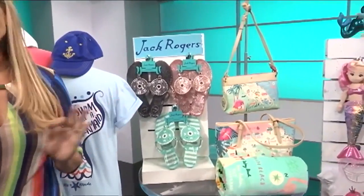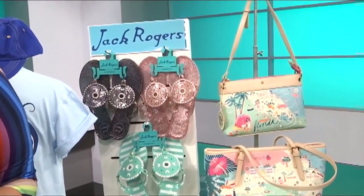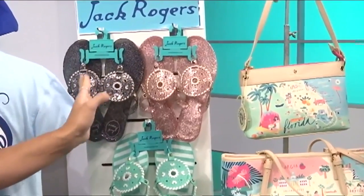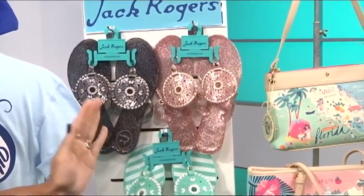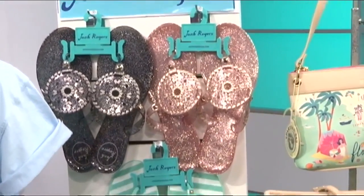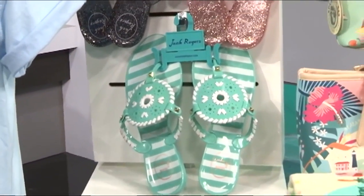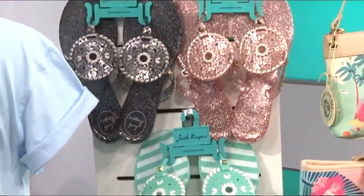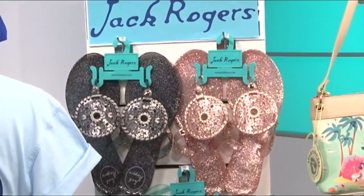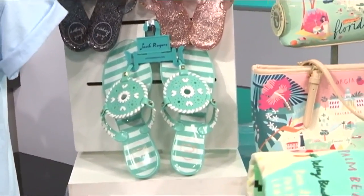So Jack Rogers, huge brand, and what they brought is they brought back the jelly shoe. So comfortable. And what's so great too, we've got it in rose gold, we've got it in black, and they're glittery, they're sparkly, they're fabulous, and of course summer stripes. What's so fabulous about these Jacks is they are under $50, so you can get a few pair. And rose gold, you told us the last time you were here, is the hottest. So hot. And seafoam is very, very hot as well. So we're showing you kind of our best sellers here, so you've got to run in and grab those.